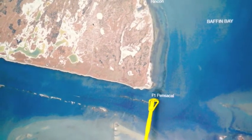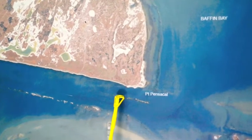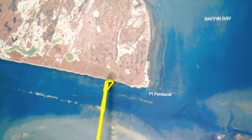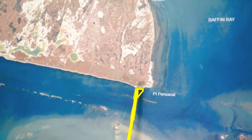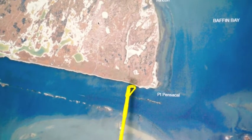Now, if the wind permits and you can get on the outside here, this set of rocks here protects this shoreline, so you can actually come out here and work tight to the rocks, and it's pretty clear, and there's been a few reds and a few trout real tight to the shoreline.